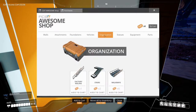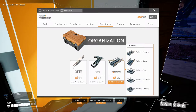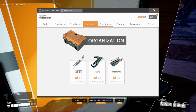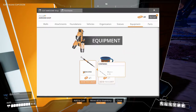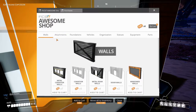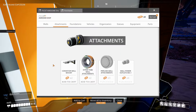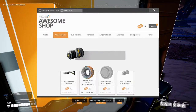Vehicles, I don't really care about. And walkways and factory railing I do care very much about. We're definitely going to add the walkways to the cart, and I think the railing as well. That takes us up to 7. That means we have 2 left. We can't get any statues for that, that's for sure. Equipment. Nah, it's just not important, is it? Door walls, we already have. Metal stuff, we can't afford. So maybe the conveyor wall mounts. Or the foundation pillar. That's mainly aesthetic. Right now, we're focusing on the functional.